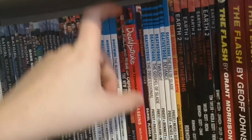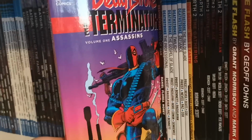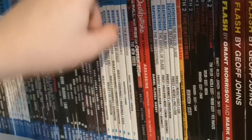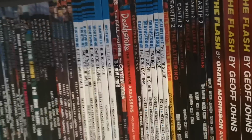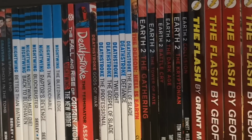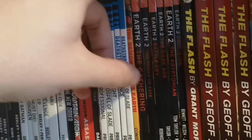Next we got one of my favourite villains in comics, and that is Deathstroke. This is volume 1 of Deathstroke Assassins. That's the old Deathstroke the Terminator stuff. And we then got volume 1 of Deathstroke by Tony S. Daniel, which I may pick up the Omnibus for. I'm not entirely sure yet. And then we've got volumes 1 to 5 of DC Rebirth's Deathstroke there by Christopher Priest.